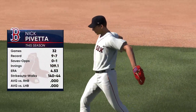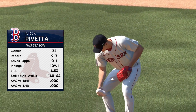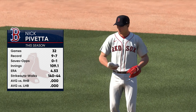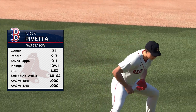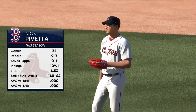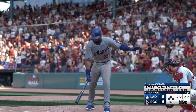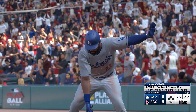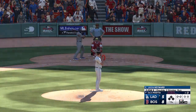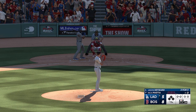Welcome back. We're in the seventh. We have a new pitcher on the mound, Nick Pivetta. He last pitched 2 days ago. And now it's going to be Jason Hayward. The Dodgers in striking distance, but have some work to do. Boog, it starts with the leadoff man. I need a good at bat out of him right here.